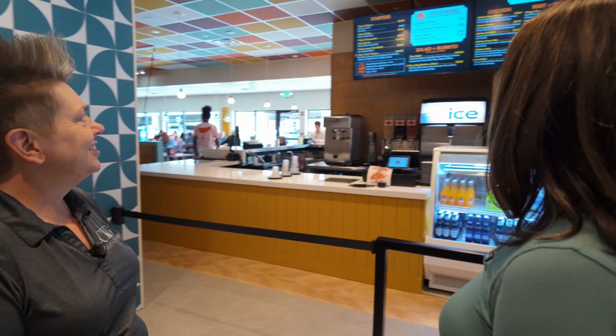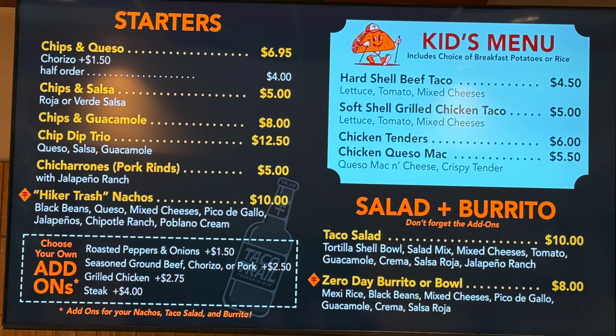Okay. And I see you have salads and burritos next. Yes. So the taco salad comes in a huge burrito shell that we fry. So it's pretty impressive. Burrito can be a burrito or a bowl. So if you don't want the flour tortilla, you can change it to a bowl.